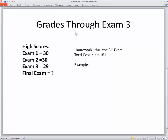In looking at the grades through exam 3, we have high scores of 30, 30, 29, with the final yet to be taken. Homework through the third exam has a total possible of 181 points. So if you want to figure out how you're doing in homework, all you have to do is total up all of the points you've accumulated so far. Let's say, for example, you have 162 points so far out of a possible 181.